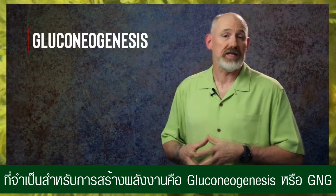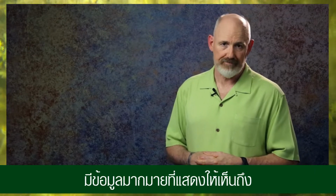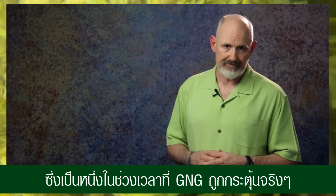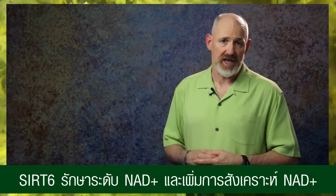And one of the essential metabolic processes for creating energy is gluconeogenesis, or GNG. GNG creates glucose, which is one of the body's primary sources of energy, from non-carbohydrate precursors. Now, this happens primarily in the liver. There's a lot of data that demonstrates SIRT6's role in metabolism. SIRT6 impacts gluconeogenesis during fasting, which is one of the times that GNG is really activated. SIRT6 restores age-related deterioration in GNG capacity. It promotes catabolic and anti-inflammatory pathways in the liver. SIRT6 maintains NAD plus levels, and it increases the synthesis of NAD plus.